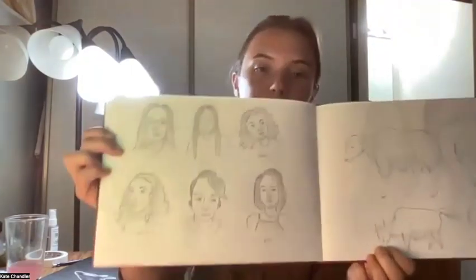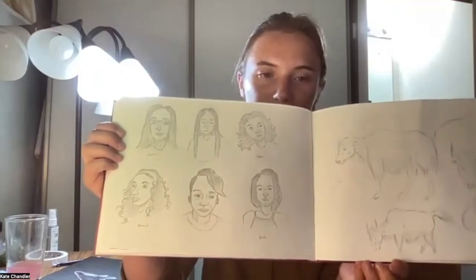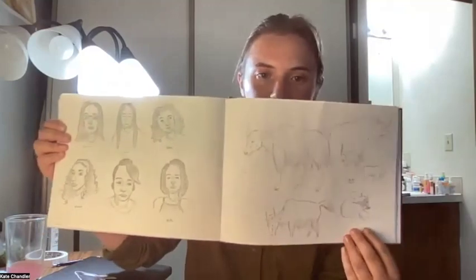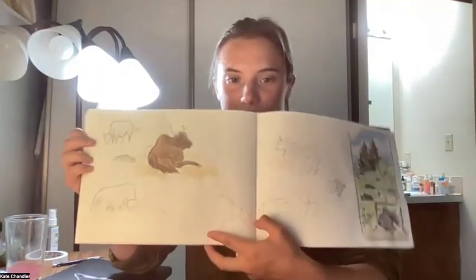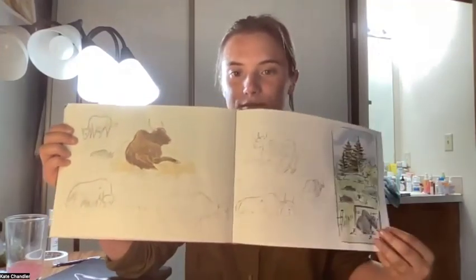Let's see. Here's some of the regulars at Pencil Miles. Oh, love your line variation. I went out to a yak farm that a friend of mine was working at, and I just sat there for about 4 hours drawing the yaks. Wow. Who knew that a yak farm existed?